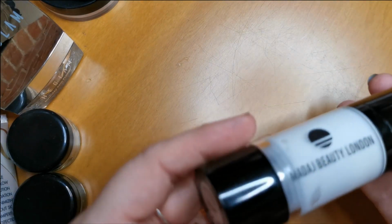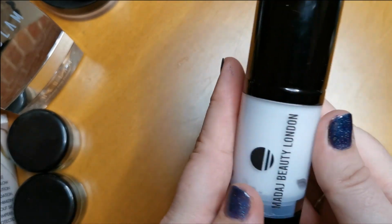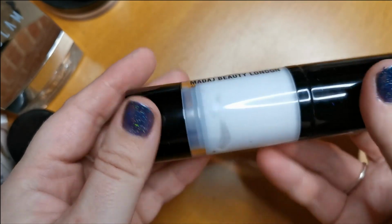And then we have the Madaj Beauty London H2O primer. I love this. This is so nice. It's really hydrating. Yeah, only good things to say. Love it. And we have three left.